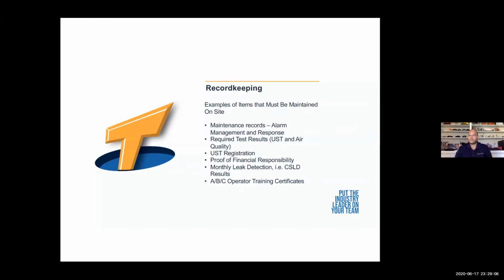Annual test results, which includes tank tests, line leak detector tests, monitoring certifications, and then air quality records as well. Registrations, proof of financial responsibility, and then monthly leak detection. So when we go and do the inspections, we're pulling tapes from the ATG, and a lot of times that's a CSLD report, a static in-tank test, or a liquid sensor report, and those need to be retained on site. And ABC operator training certificates. Every site is required to have an A, a B, and a C operator.